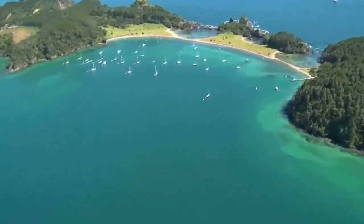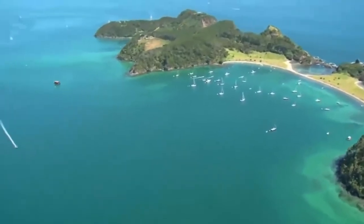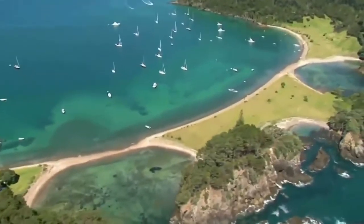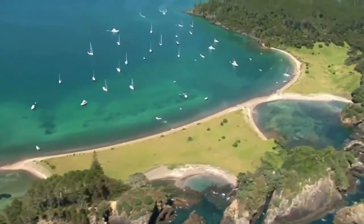This beautiful bay has an abundance of marine life, including whales, penguins, dolphins, and the big marlin. Not surprisingly, it is a popular tourist spot for sailing yachts, on world cruises, and international sport fishermen.